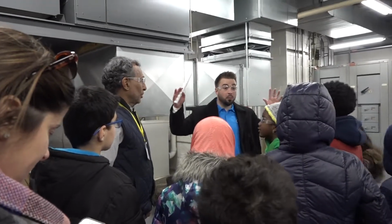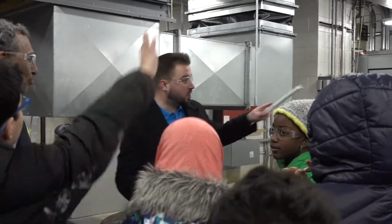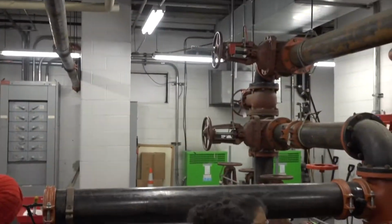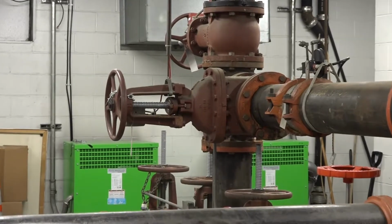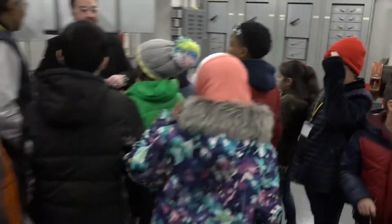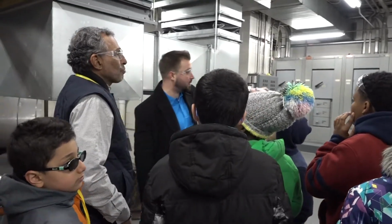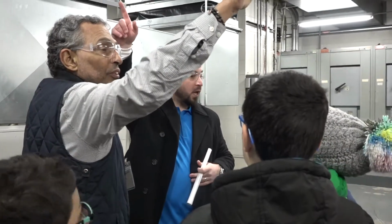All right, so remember we were on the roof and we saw all those solar panels, and you guys said, "Well, how does it come into the building?" So do you see these green boxes? These are called transformers. Exactly. The electricity from that solar panel comes down into the building, into these transformers, and it converts that electricity that powers the lights, the computers, the TVs, that powers the entire school.